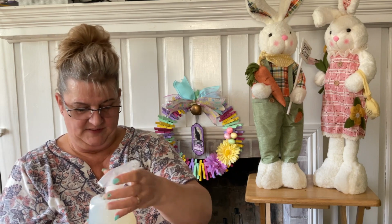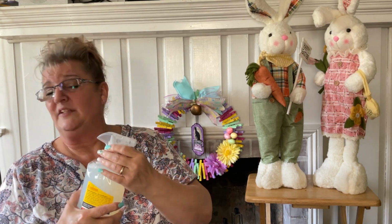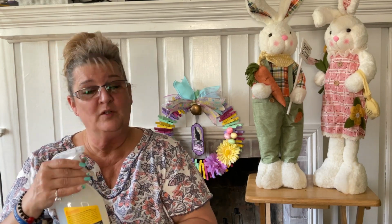I wonder what it smells like. It doesn't say that it has a scent to it. Ooh, that's strong. Whoa, it smells like medicine. But hopefully it works well.